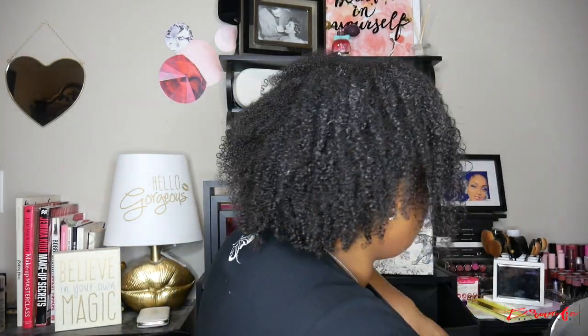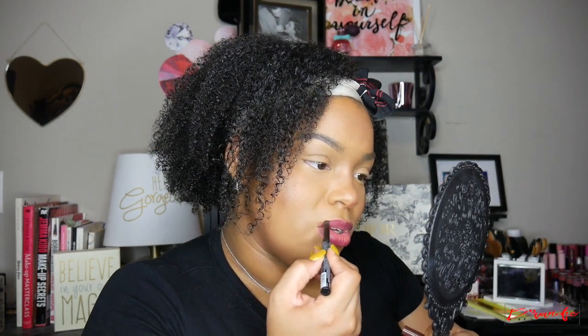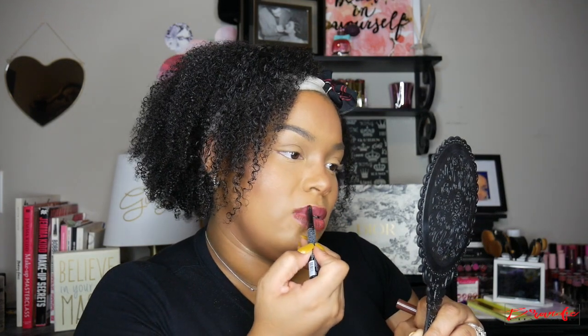We are going to go into, what lip do I want to do? I'm also gonna line it with some brown, real quickly. This is my favorite brown pencil. This is by Nika K. This is the bold lip liner in the shade brown. So there is that.